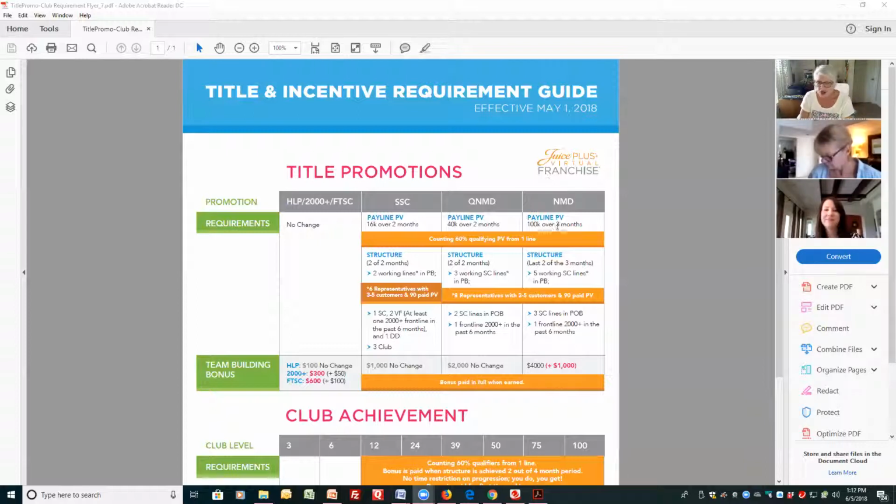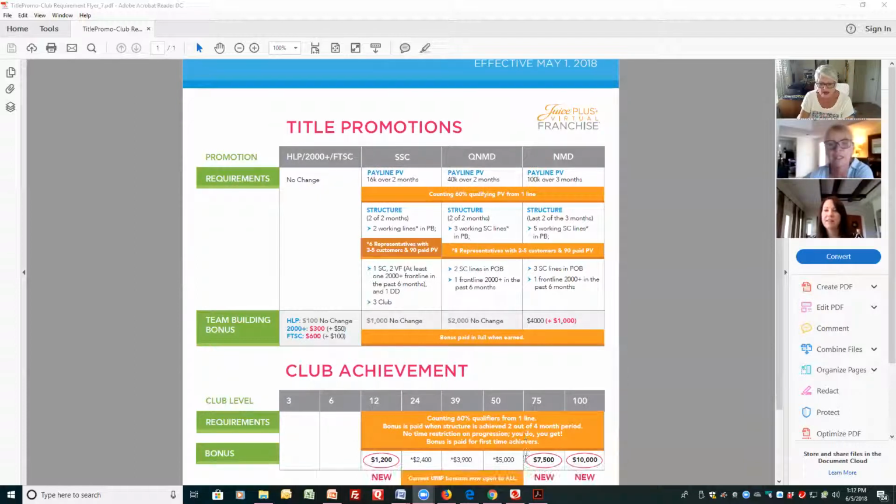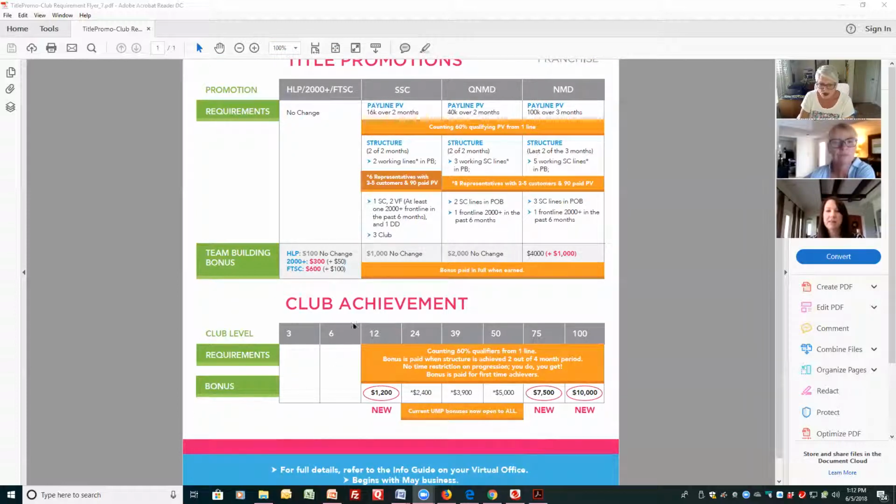The one change here under NMD, under the team building bonus, it used to be $3,000. Now it's a $4,000 check once you reach that level. Pretty cool, huh? Yeah. Also, when you reach club level, now you don't need to worry about this right now, but once you get to senior sales coordinator, you get to that 3 club, your next goal is going to be 6 club and then 12 club. Once you reach 12 club, 12, 24, 39, 50, 75, and 100 club, look at the bonuses that you get along the way. Pretty cool, huh? Very cool, yes.